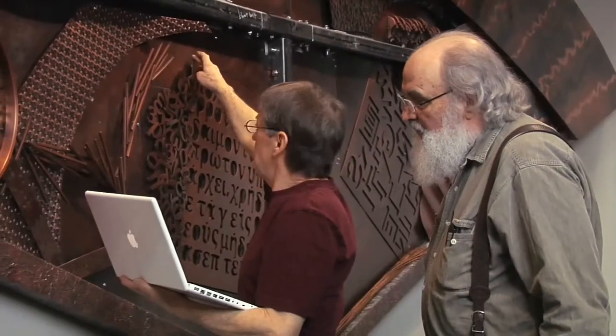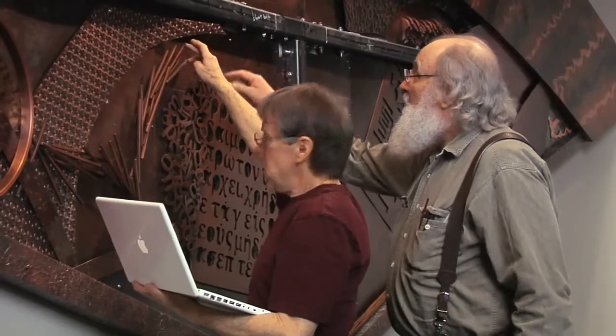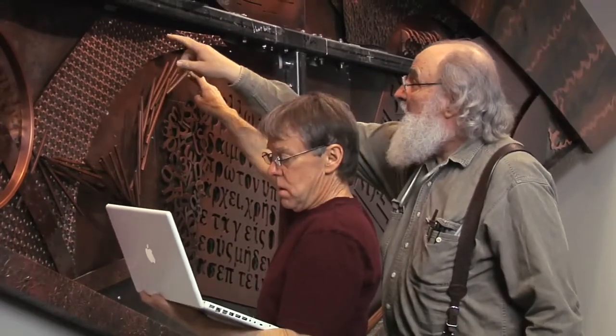I'm standing here with Jim Posey, who works on a bunch of these projects with me. He's the brains of the outfit. He's the looks of the outfit. Right. Even less probable.